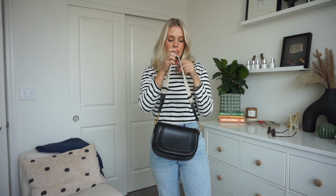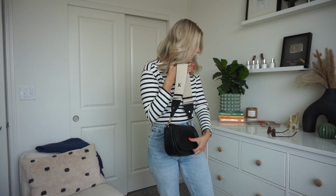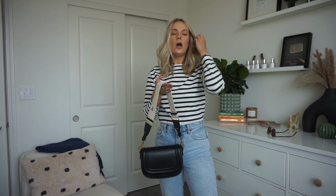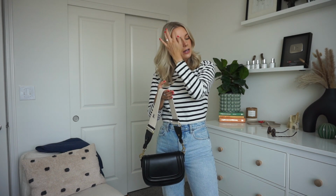My new Zara bag, I love this. I love the initial on this. This just feels nicer than it is, to be honest with you. I just think it's so cute. It has this cloth strap, but it also does have a long strap as well. I don't have it attached. There's some pockets inside and a zipper. Just make sure you know that once you engrave it, you cannot return it.